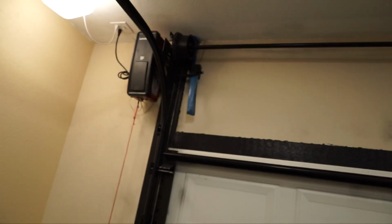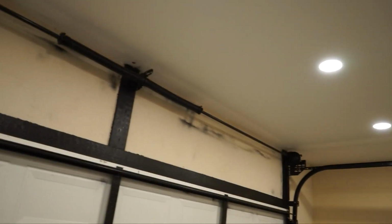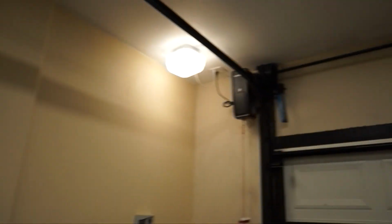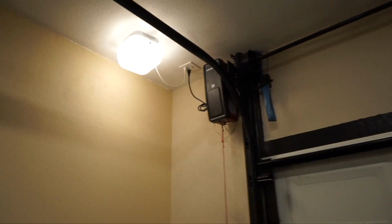so the actual motor is not obscuring this area right here. So you can see where it used to plug in right here. I ran all of the wires that came out of there up through the ceiling back to over here. I actually moved the garage door rails up.